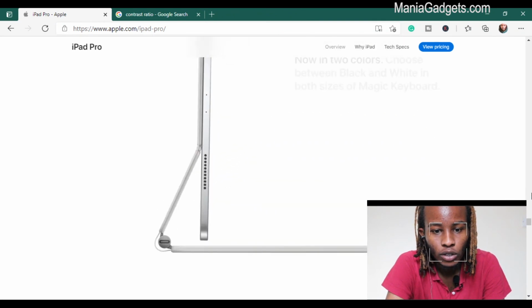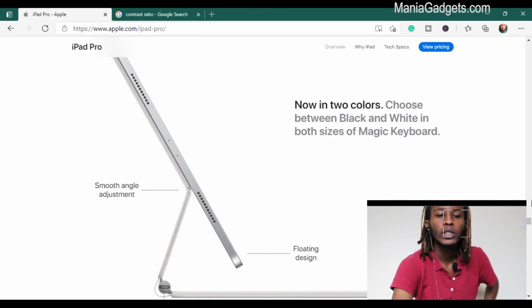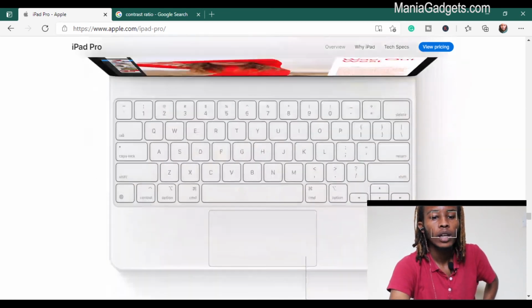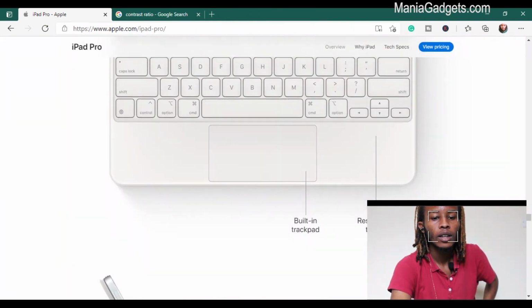I feel like we've exhausted everything. Now in two colors, choose between the black and white in both sizes of the Magic Keyboard. Awesome. Floating design, smooth angle adjustment. Awesome. Can you just see that again?